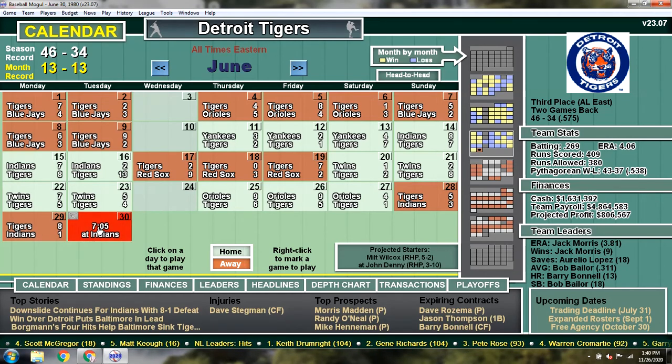And today, the final game of June. Also, it's game 81, so we're at the halfway point for this game. So we need to win today to get a winning record, and fortunately, we have Milt Wilcox back.